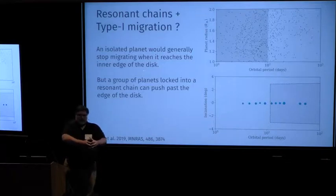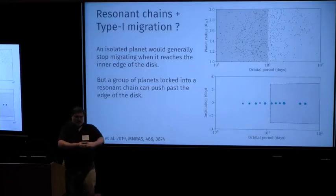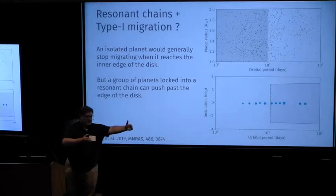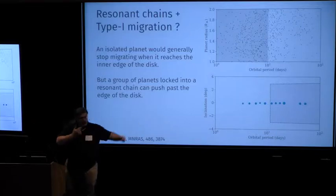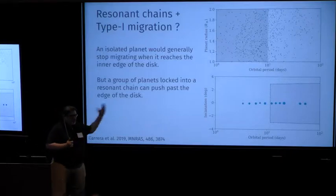But if that planet is part of a chain of planets, if it has a companion planet behind it that is locked in a resonance, once the inner planet gets to the edge of a disk, sure, that planet might not feel any more torques, but it's locked to an exterior planet that still does. It's still embedded in the disk. So the other planet can push the inner planet past the edge of the disk. If you have many planets in a long chain of resonances, you can actually move well past the edge of the disk. And so what I want to do here is to try to test that idea, see if it works.